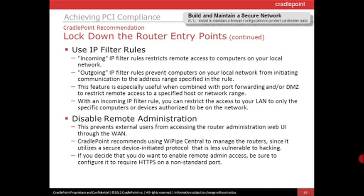Not trying to make this a sales pitch for WiPipe Central, but the advantage you get from that type of architecture is the protocol is secure, and it's a device-initiated protocol. So it's not something that is outside the network trying to get in. It's device-initiated. And it gives you a little bit better control of configuration. You make all your changes centrally. You have the ability to control who has access to that central resource. It's a lot easier, through system logs and configuration changes, to track who is making what change on a regular basis.